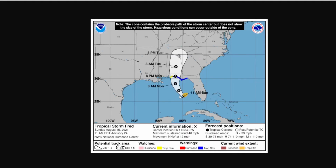If we look at our NHC forecast for the system, you can see that they expect it to move to the northwest and gradually turn to the north, and it should be impacting the Florida Panhandle sometime Monday evening. If it goes a little east, then that's a sooner landfall. If it goes to the west, then it's a little later of a landfall, but regardless, most of the impacts should be starting either late tonight or Monday morning as the system comes northward.